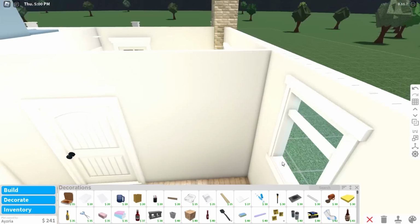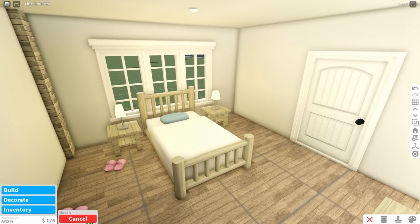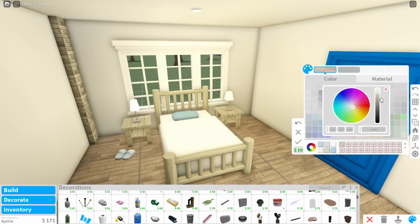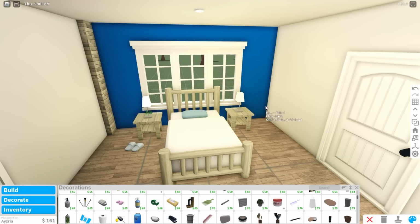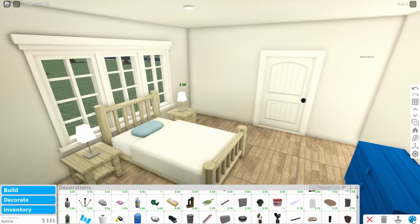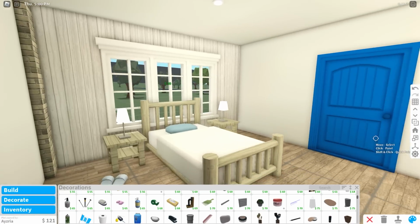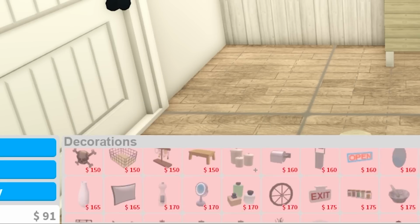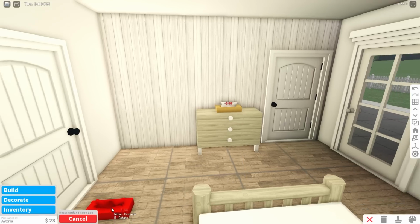$241 left. I'm gonna put a pair of slippers right there. Okay, I'm sorry. This lighting is way too yellow. I am gonna change it, even though that's gonna cost me some money, but I think it makes a big difference. There's not much I can do. I need something on the wall. I can't afford that. Honestly, I think this room deserves another pair of tissues.